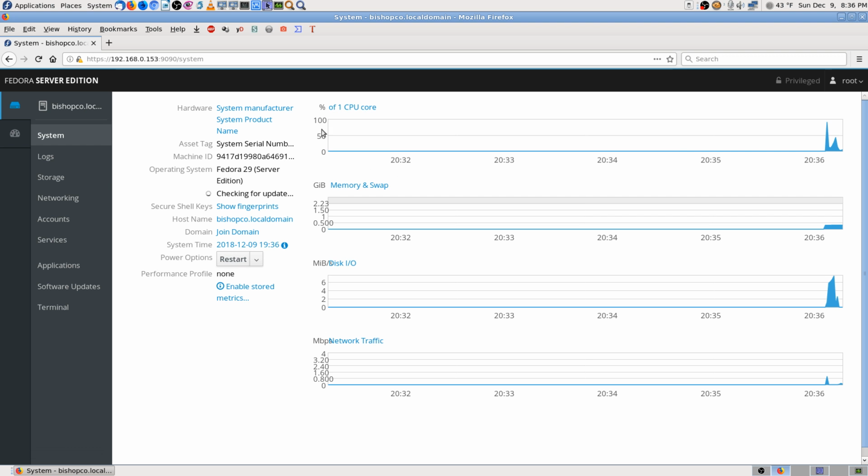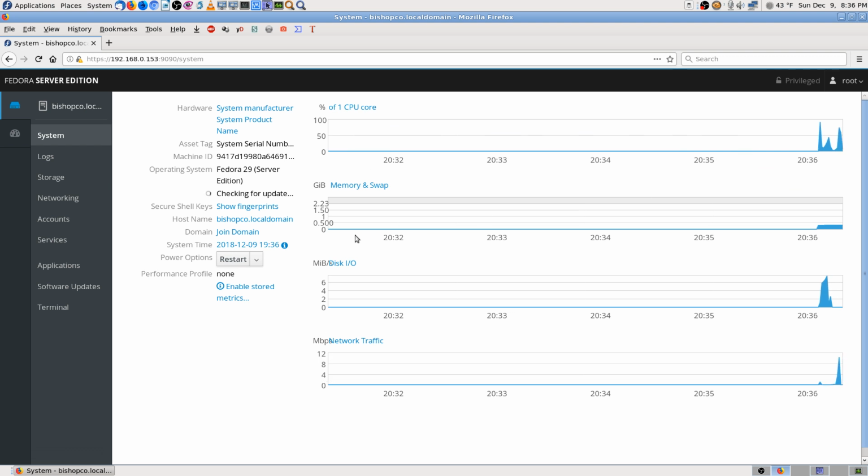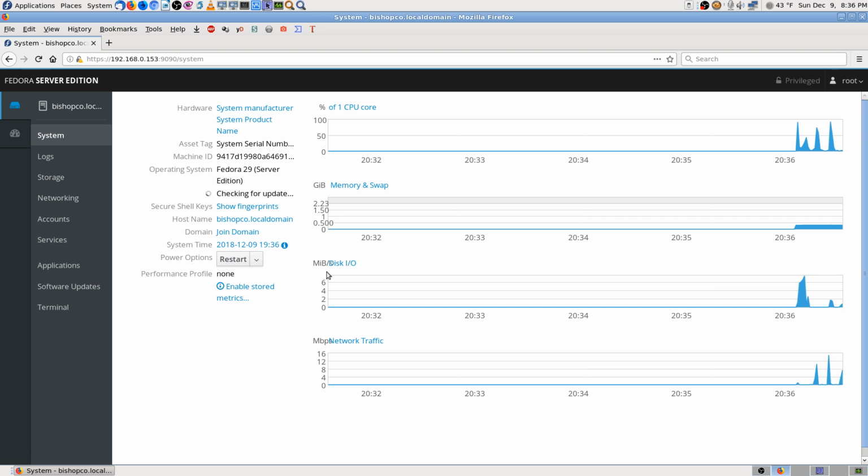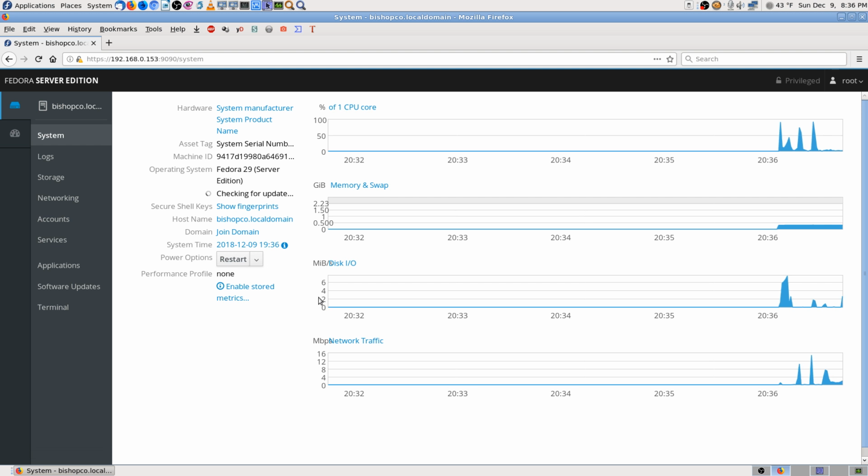It'll show you CPU, percent of CPU being used. Of course, it starts monitoring when you get to this page. Memory, it's checking for updates right there, and there's a place where you can go and turn on automatic updates. I did that the last time when I had Fedora 28 installed on the same machine with a smaller hard drive, and it did work. So all you had to do is just click the right thing. I think it's in this area right here. We'll have to wait till it finishes before we can go in there.